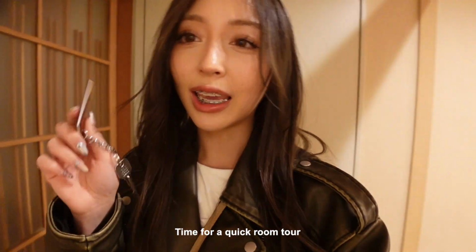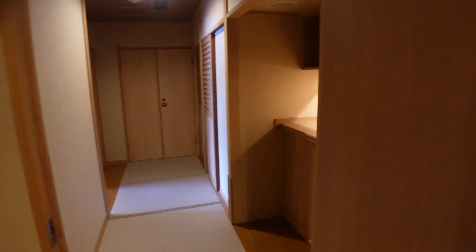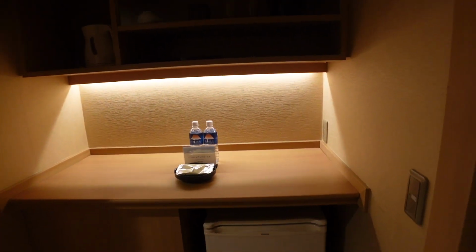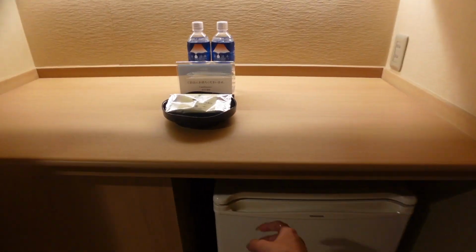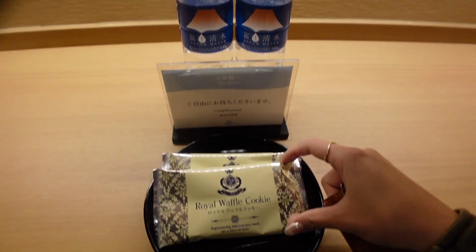So we just collected the keys to our room. Come have a look around. We enter from the door here and there's a little room where you take off your shoes and they provide these slippers for us. As you enter the rest of the room, straight away there's a little kitchen area with a mini fridge. Some complimentary cookies and water. We have a kettle, some cutlery.